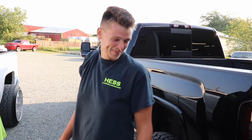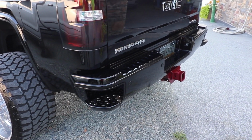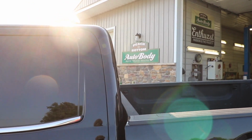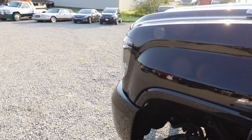Can't even touch the back bumper either. Wow, that's just one slick thing. So, we're back at our favorite place. What happened here, Connor?